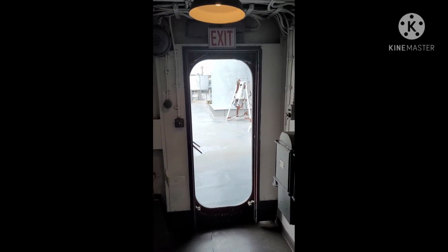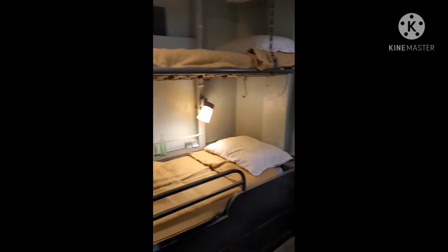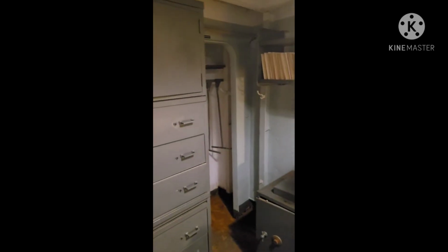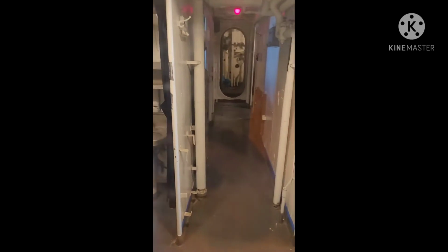And we move on some more. Got officers area here. Ship's library. Officers' staterooms, which, they got a little bit of room in there. A little bit better than the submarine, of course. Some more officers' areas, bathrooms and all that. They obviously have a lot more room than in the sub.